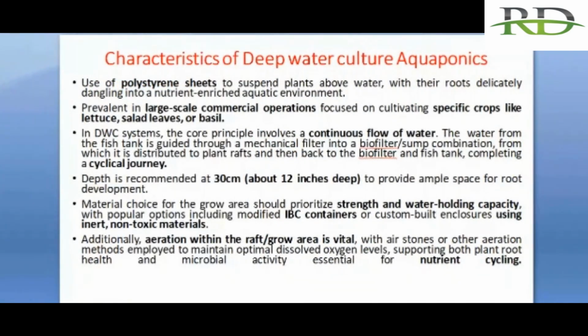So in case of a deep water aquaponic system, this raft can be made from anything like thermocol or polystyrene sheet, anything that is non-reactive with the water. If we use any reactive plastic sheet, because water will be in touch with it, it will cause some harmful things to the water. So whatever raft we are using, it should be non-reactive with the water.